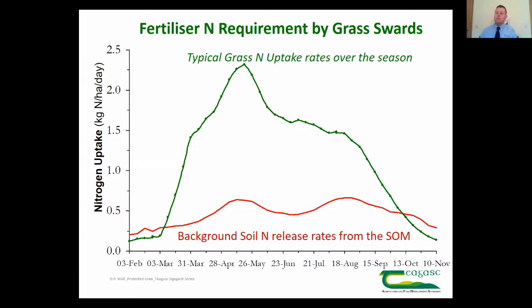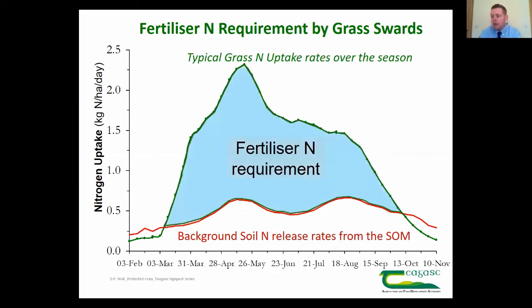So if we think about a typical grass nitrogen uptake and requirements by a grass sward, I've picked a relatively dry site here where we have data, and the red line shows the background soil N release rates over the year. These are coming from mineralization of nitrogen in soil organic matter, and you can see as we go through the spring into early summer, those soil mineralization rates are increasing. At the same time, the green line shows the typical nitrogen demand or uptake over the season, and you can see it rapidly increases once soils warm up in early to mid-March, and the difference being here is the nitrogen fertilizer requirement.